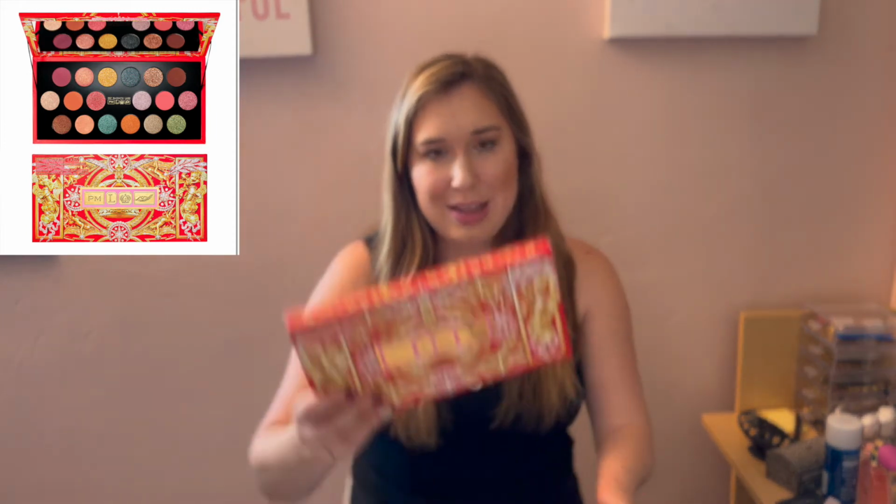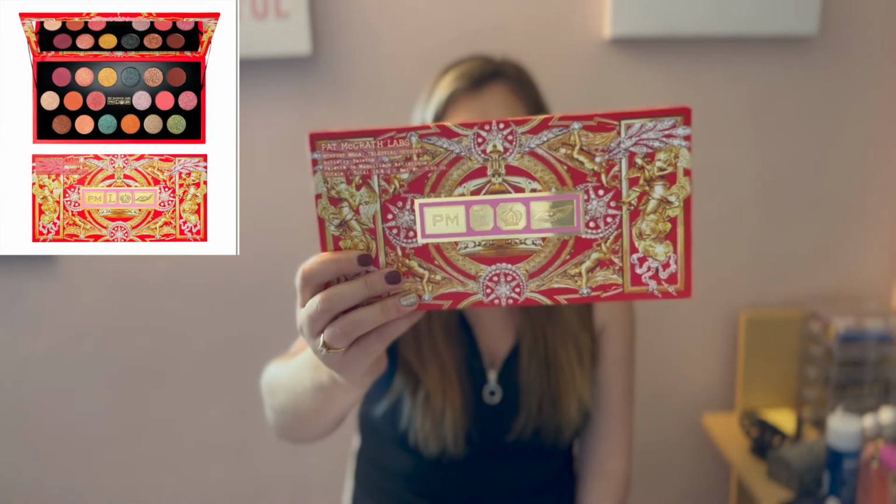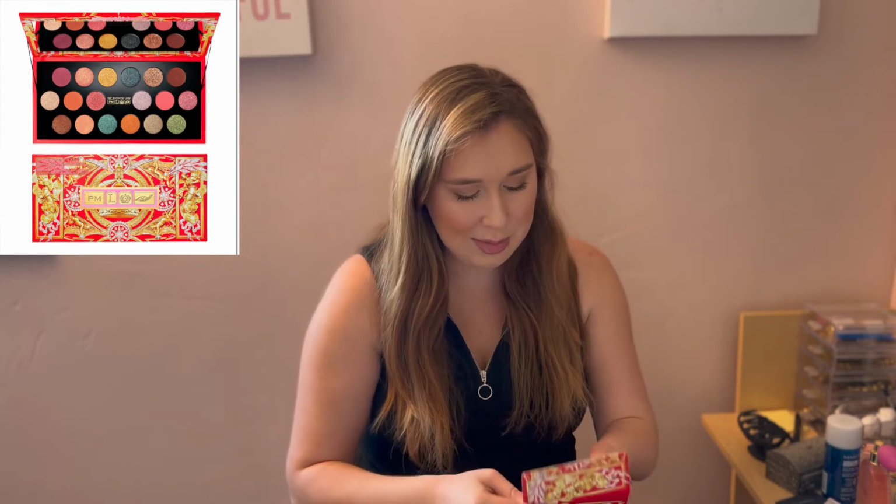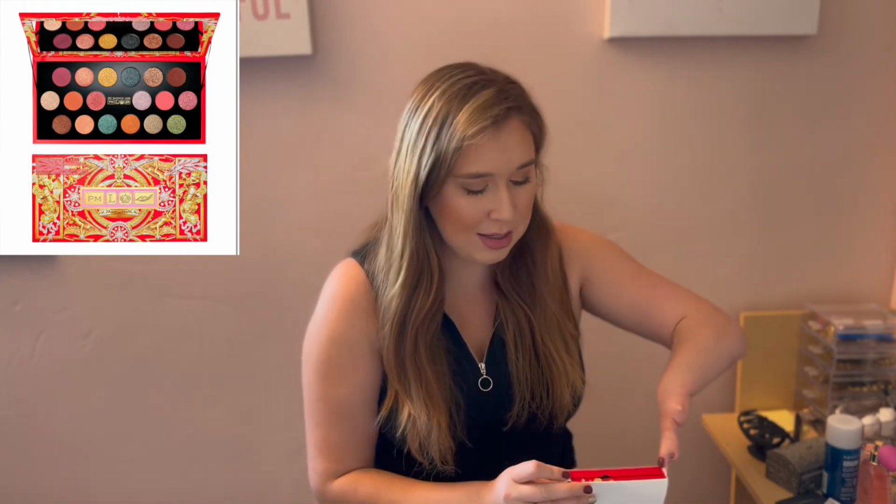This one here is $78 US or $103 Canadian. And you get 12 shades in it. I've already ordered this one. Actually, it arrived today. This is kind of the packaging here. It's like a thick palette. I'm going to take it out. I'm not going to do any swatches yet because I think I'm going to do a review video on this. So if you're interested in seeing how it swatches, keep an eye out for that video.